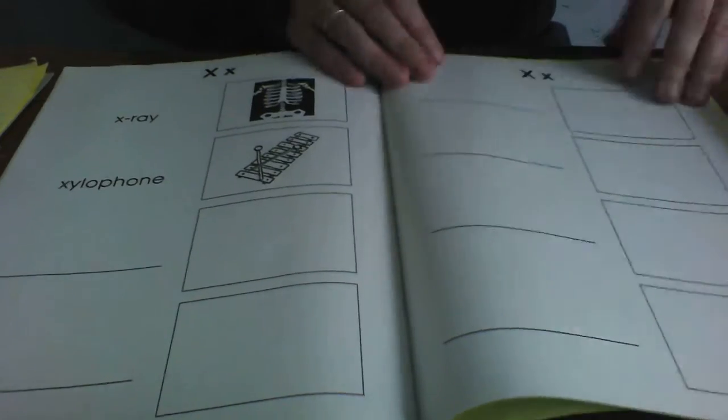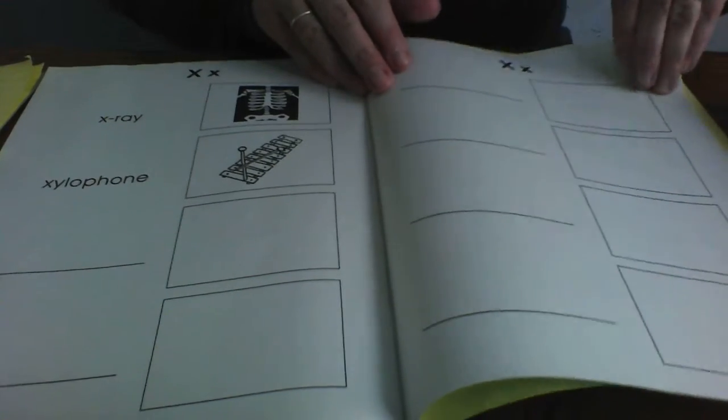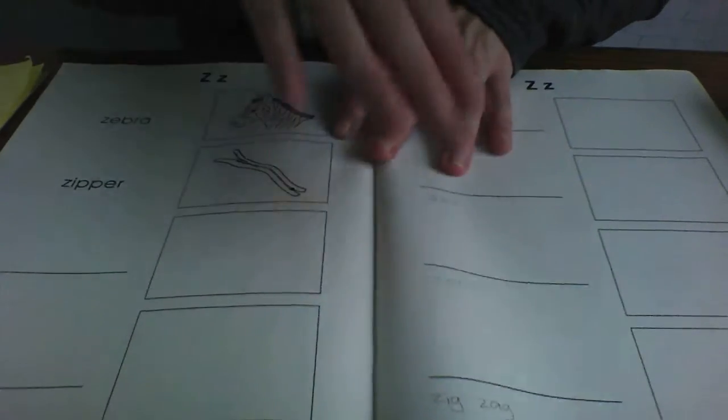Oh, I'm on P. I gotta keep going. Gotta keep going. Oh, X. I'm almost there, guys. I'm almost there. Oh, my fingers stopped working. Oh, there's Z. There's Z.